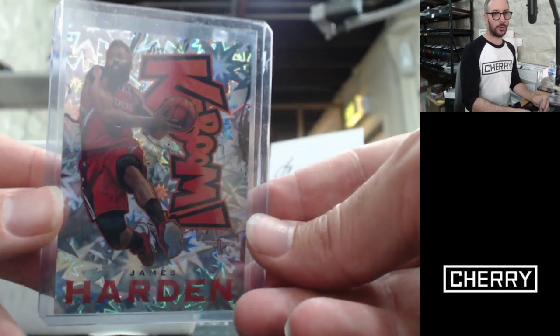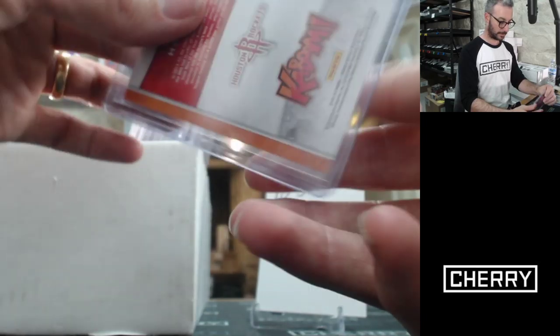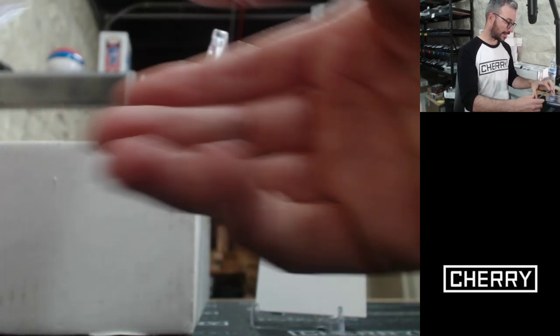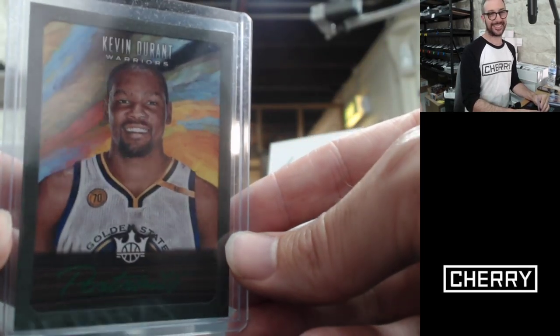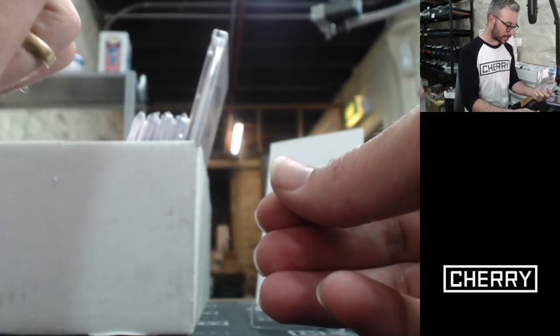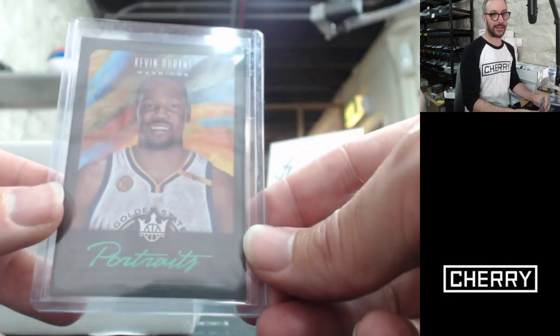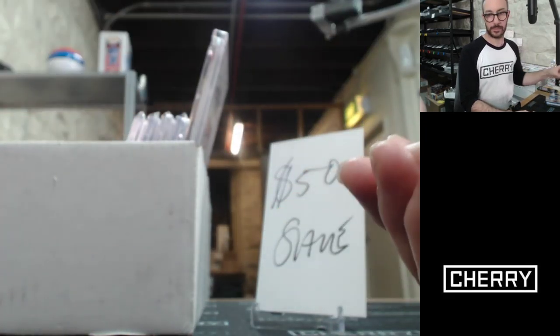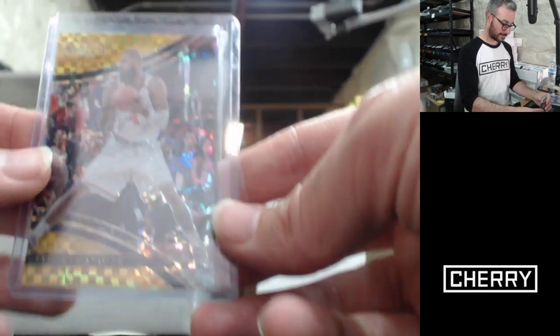Harden, Kaboom. Salt's on the Blazers card, Eddie. Well, there you go. Any Blazers cards? Line round, quick. Kevin Durant variation to 10. Salt, salt, Drew. Portraits. What's with all the salt salts? Just one salt's fine, guys.